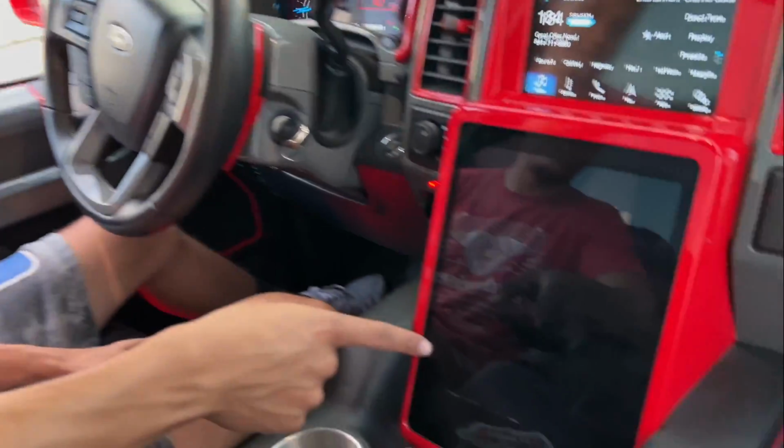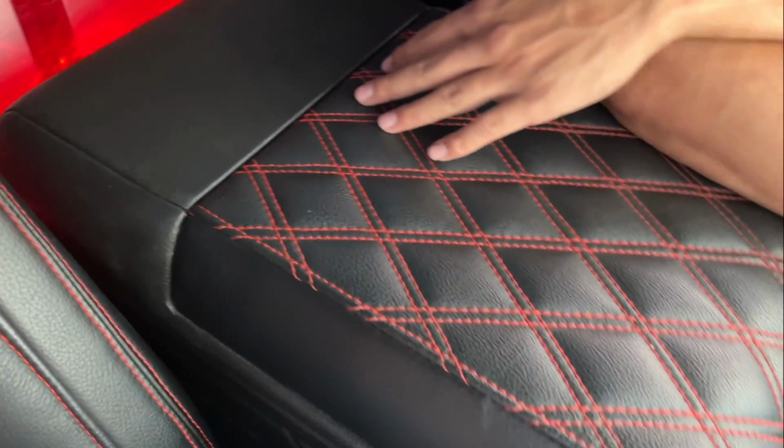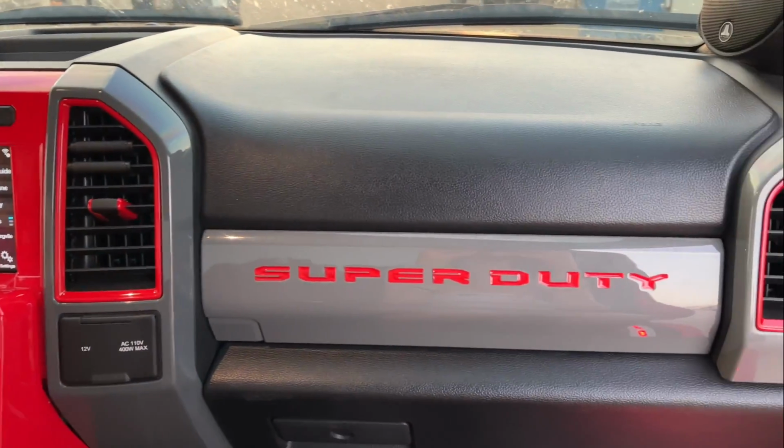So it's a Platinum, but it's a single cab. They don't make those. Full custom interior. It has a big ass iPad dash, probably the biggest iPad dash I've ever seen. Custom sound system. Diamond stitched everything, as you can see. Diamond stitched headliner. All the pieces are painted and color matched. It's definitely a well put together truck.